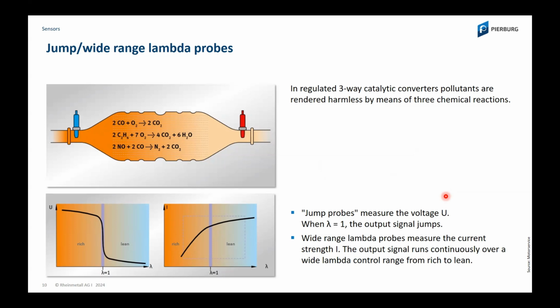and the nitrogen at the end. So for this operation, the lambda sensor is needed. To get the catalytic converter working correctly, we have to have a specific mixture. It's called lambda 1 usually, a little bit above and a little bit below. So it's always a changing signal where we have a little bit too little air in the exhaust and a little bit too much air in the exhaust. I said it the wrong way round: it should be too little air in the exhaust and too much air in the exhaust.